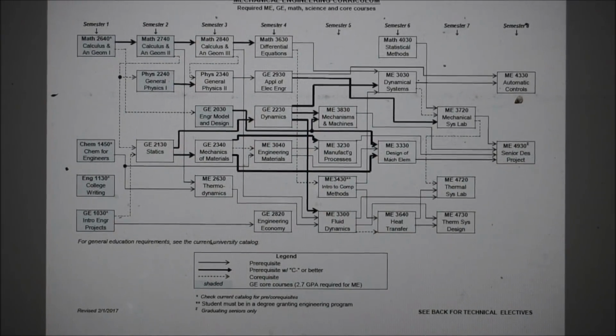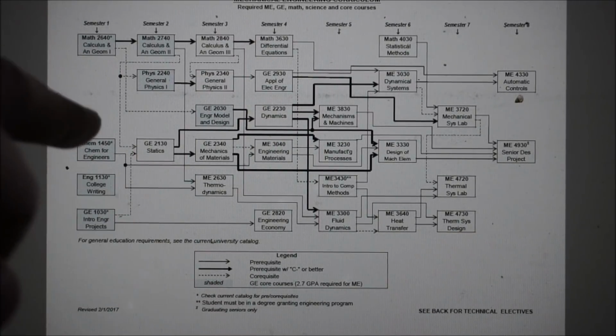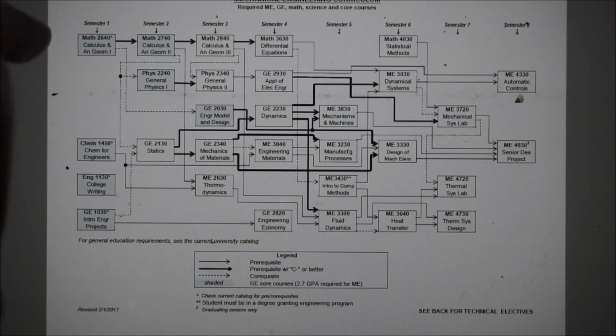And typically all these classes are, as you can see, I think it says it, 3 to 4 credits per class. So they're like really difficult classes.